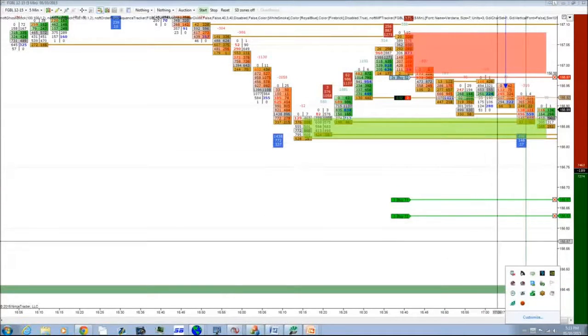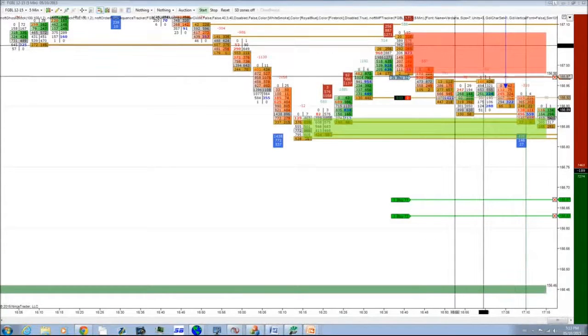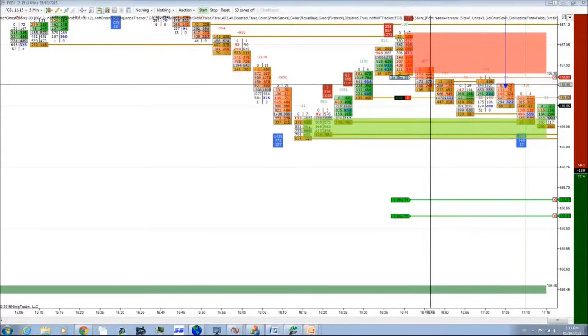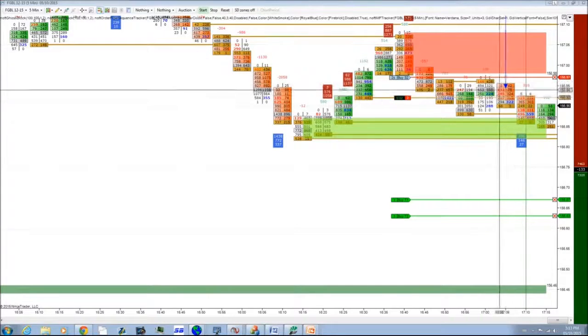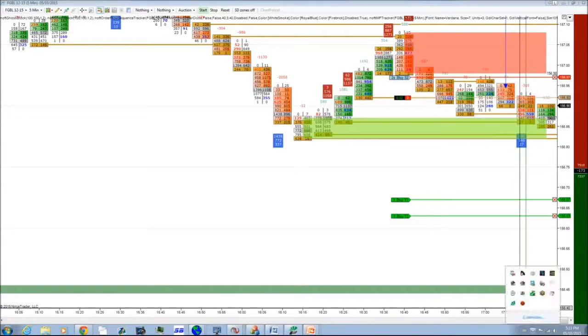Another thing that I forgot to mention was that you can see there's that big supply zone up there. We also had a couple of sell imbalances coming out of that supply zone. So when we failed to get up into that supply zone again, and then we got the double sell imbalances, obviously that's an area that I wanted to sell off.